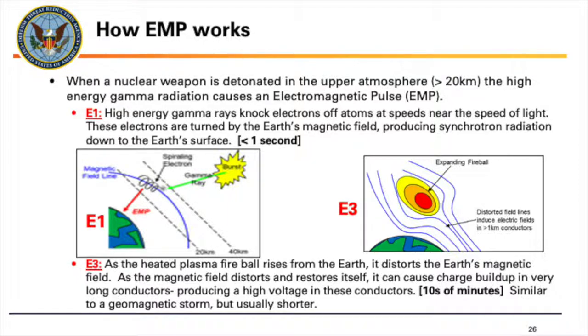This is after the detonation happens. Those fission products and the hot fireball, right, heat rises, so it's going to rise through whatever little bit of air there is, and as it rises through the Earth's magnetic field, those charged particles, those fission products, are actually going to cause the Earth's magnetic field to distort, which I'm trying to show there with the blue lines in the image. And that distortion actually induces electric fields in long straight conductors, things that are a kilometer or longer, like power lines. So it can build up charge in those power lines, which can move down the power line and short out a transformer, knocking out civilian power companies or causing power issues.